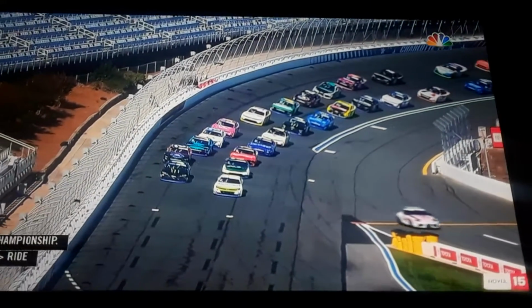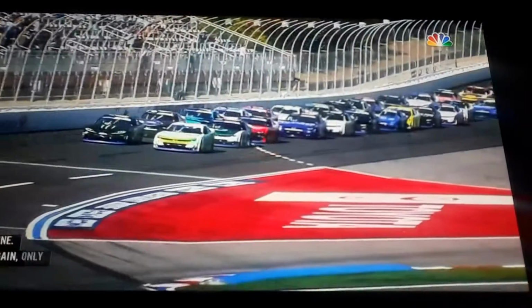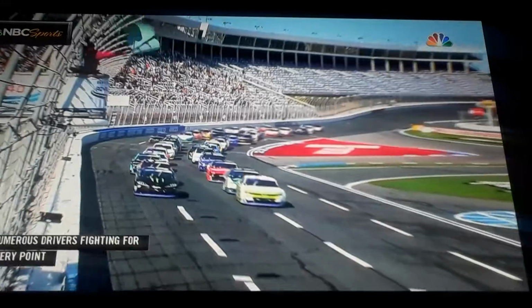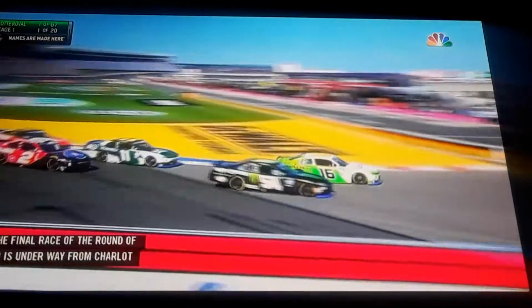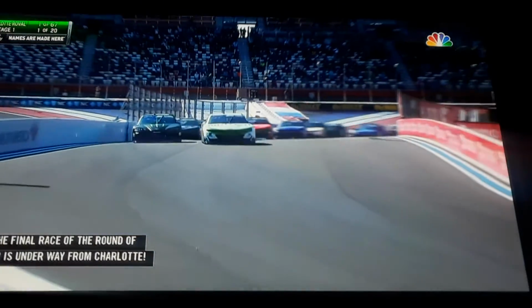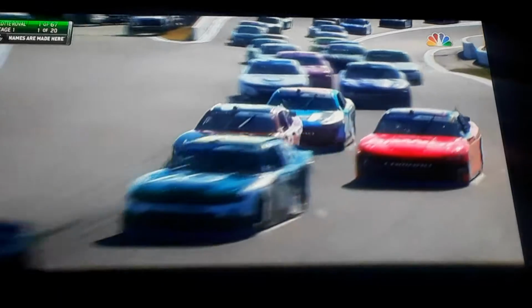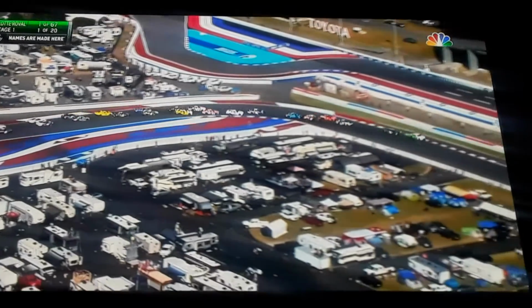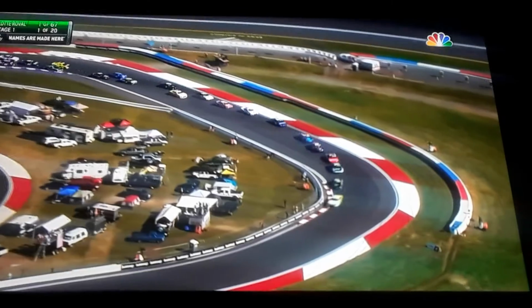Again, only Noah Gragson and AJ Allmendinger are locked into the next round. Numerous drivers fighting for every point they can get. The final race, so the round of 12 is underway from Charlotte. Two drivers up front are doing double duty this weekend, AJ Allmendinger and Ty Gibbs.